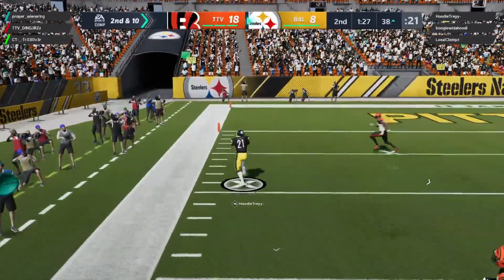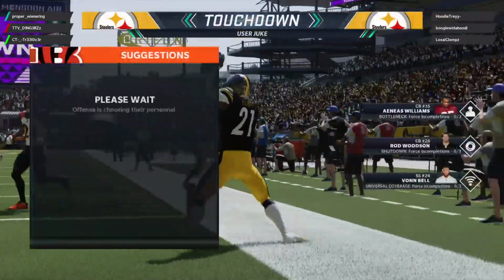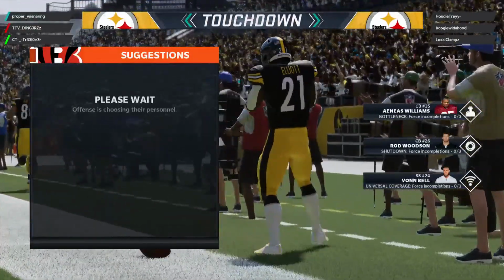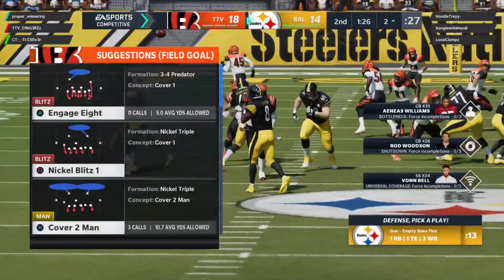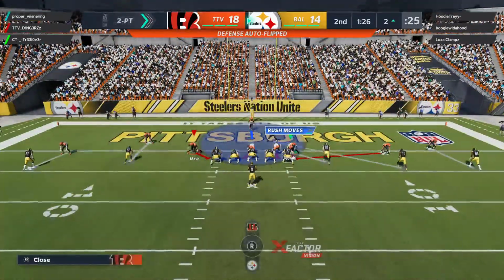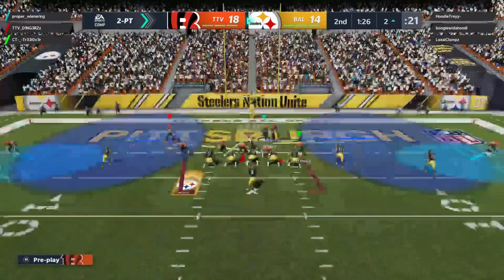The throw down the field, caught by his running back. And he's in. Touchdown, Steelers. Ezekiel Elliott with his 2nd touchdown here in this first half. And the Steelers are able to make this a close game again. Line up for the 2-point conversion.